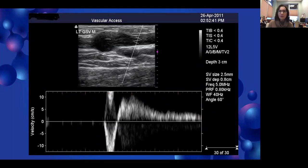Now, in this picture, I'm just showing what we see again with the waveform. We put a little cursor on this area of the vein. This is the vein here in the longitudinal fashion, and we compress, and then we see how long it takes for this Doppler or sound wave to come back to normal, so we know how long the reflux is.